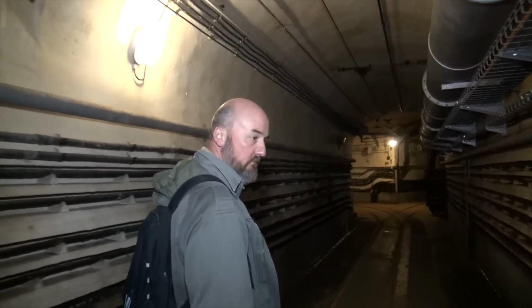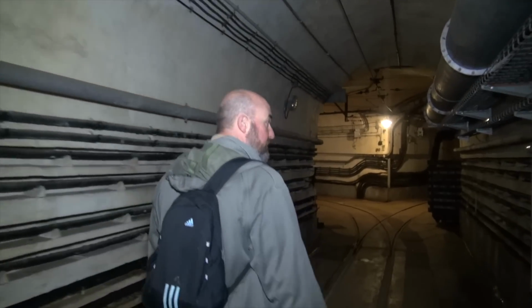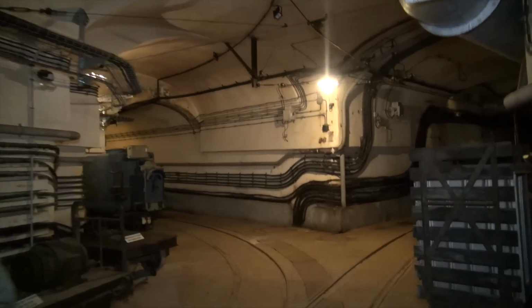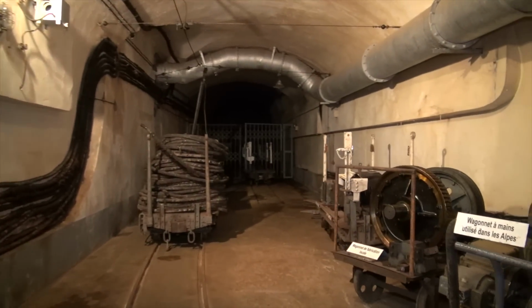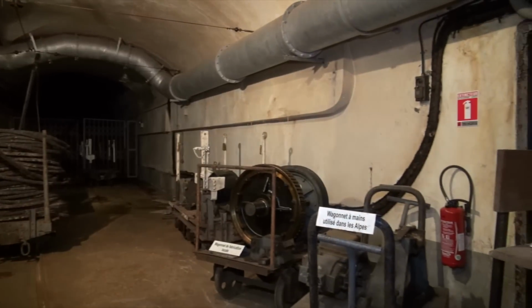Plus back then the cables were not as robust as they are today, with rubber and cover or whatever. They couldn't bend without breaking, and they were more fragile, so they needed more support, is what I'm trying to say. This area was normally to stock the wagon. Yeah.